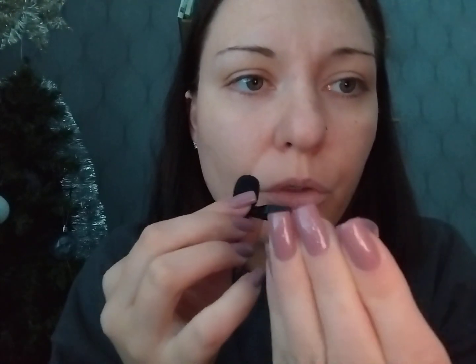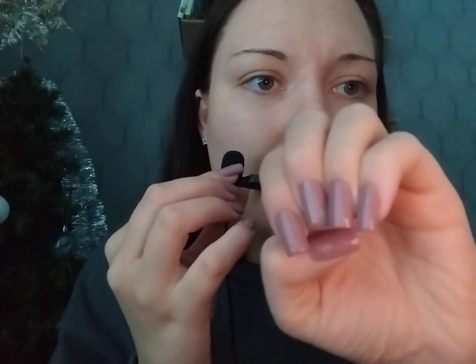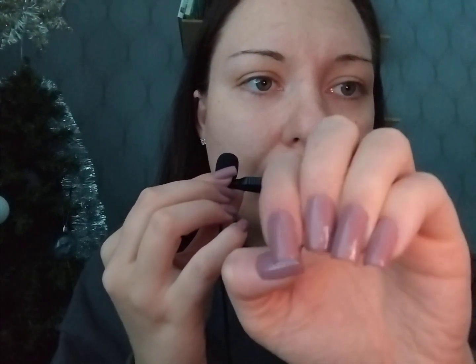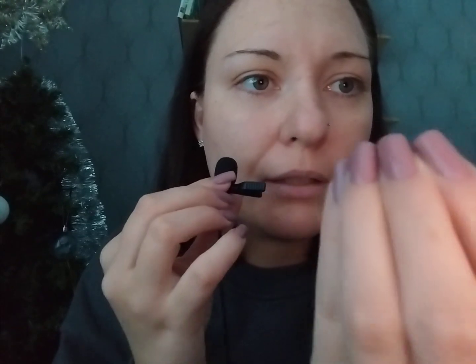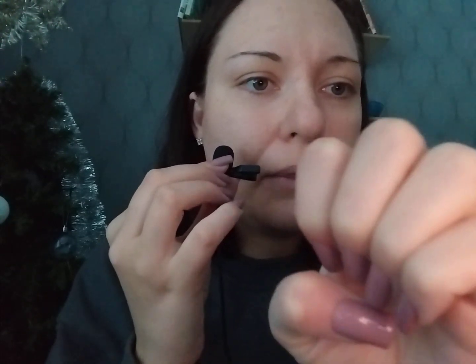What else? I had my nails done yesterday. My nail girl is amazing. It literally looks like I put on press-on nails or something, but it's acrylic, and they're so perfect. And the color, I love it, this dusty pink, gray pink color.